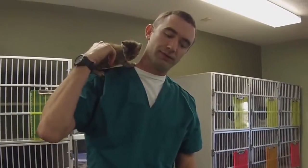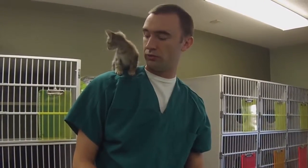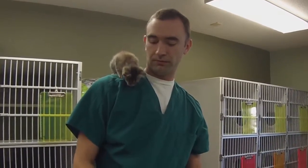Today's the big day for Reba. We're taking her sutures out. She's healed beautifully. Everything looks awesome. And she's going to go home or go to her foster home soon. And I'm pretty sure she's going to get adopted immediately. She's a really cute cat with a really great personality. So I'm not worried about that.